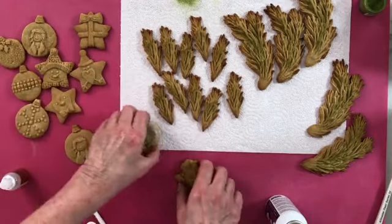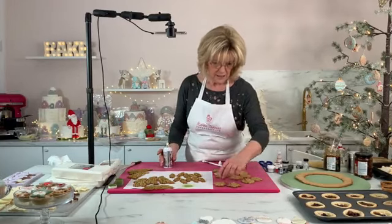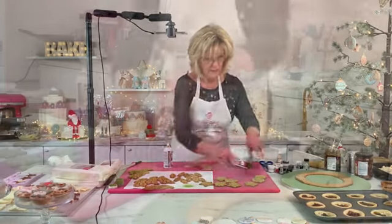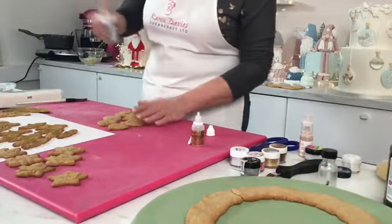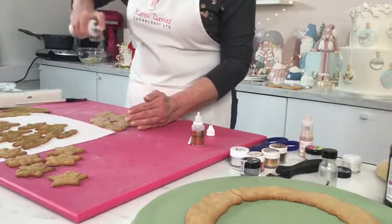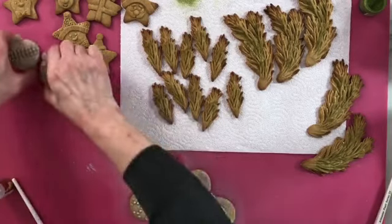I'm going to just spray these so it's quick. I just thought it might be nice just doing a little bit of luster on them. Or maybe, no, let's leave those and just do the baubles with the luster. Keep changing my mind. Yeah, let's just do the baubles. So bring them down here, out of the way. And just give them a quick spray. Ooh, there we go. Okay.